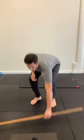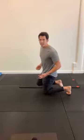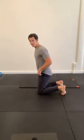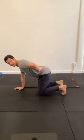You can put whatever you're using to balance away. And we're going to go into something called quadruped rocking, or quad rocking. You're going to have to get down on the ground. You're going to tuck your toes underneath like so. Now, if you can't get them under like mine, just try your best. You're going to go on your hands and knees, and you're going to keep a flat back.